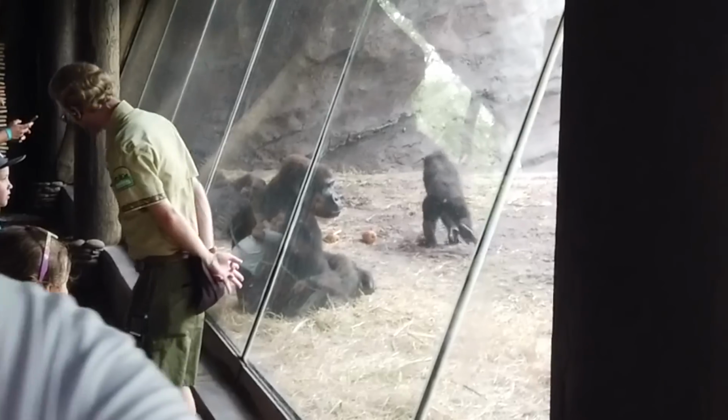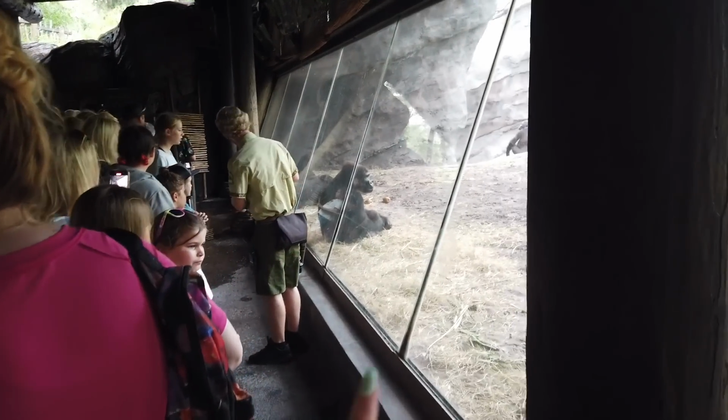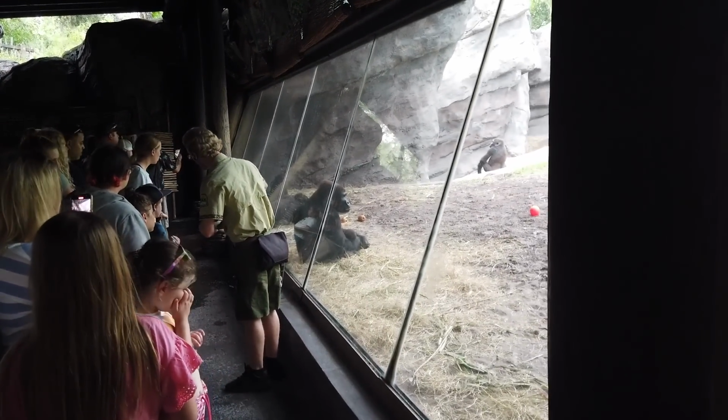They're super cute. Look at that guy going. But the little tiny baby you can see just in mom's lap. Right there, that's his head. He's sleeping. As you can see, super cute. Absolutely love the gorillas. They are awesome. And I literally have stood at that window for like an hour before. And there's more gorillas to see further along the trail.